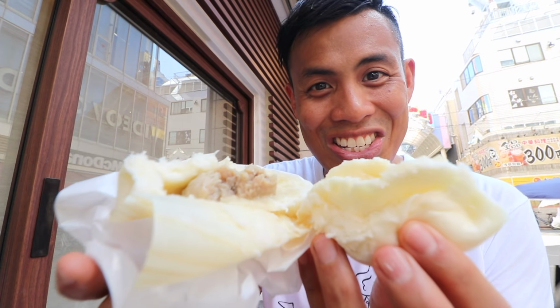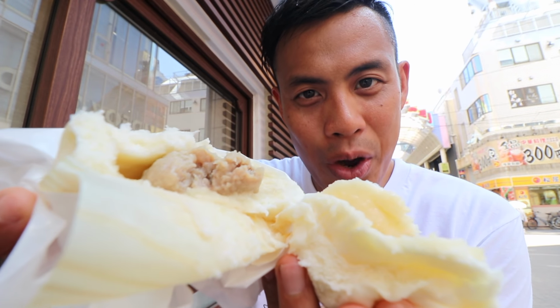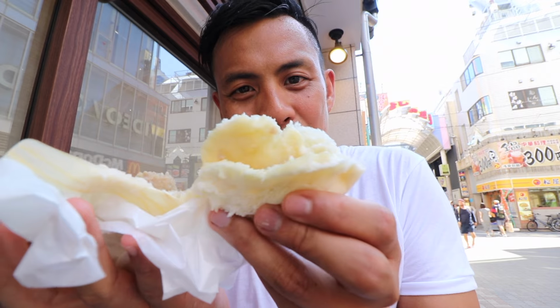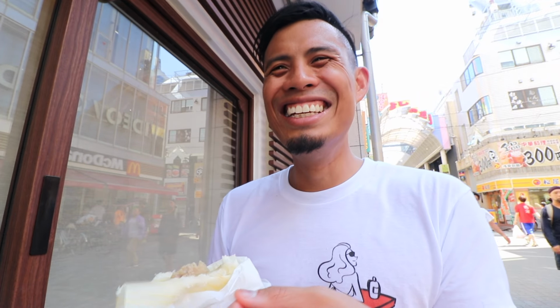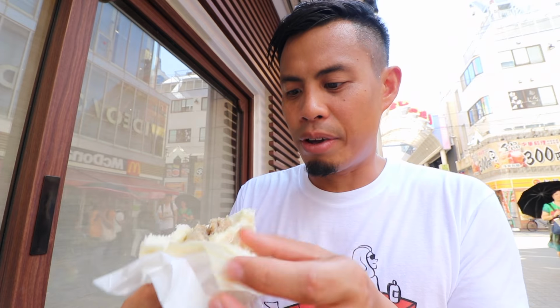Wow, you can just see all the meat juices right there. It's so moist. It's just coated the bread. Oh, that looks so good. That's your piece. This has all the meat. I gave her that piece. Don't worry, I'll share it. It's still so hot, but oh well.